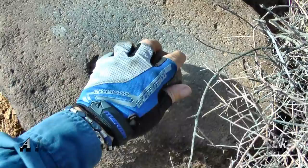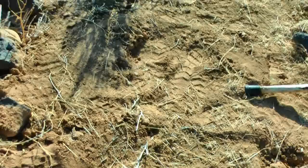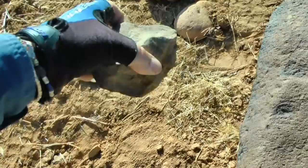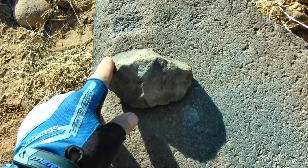At the first rock ring that we saw, I wanted to show you something. See this stone right over here? I essentially found it mostly buried, but I saw the tip right over here. So I pulled it out, and this is really fascinating. This is another Stone Age tool known as a chopper. And this chopper is found here at the food processing site.